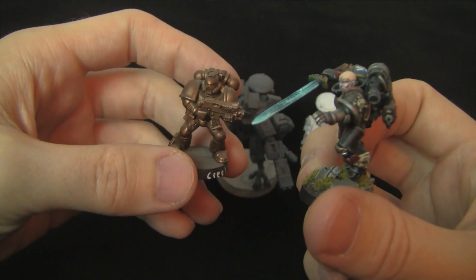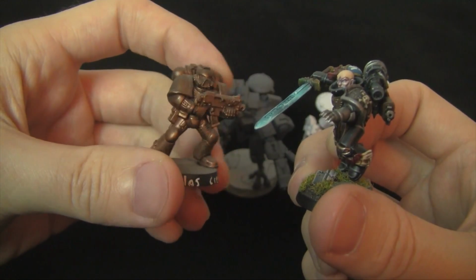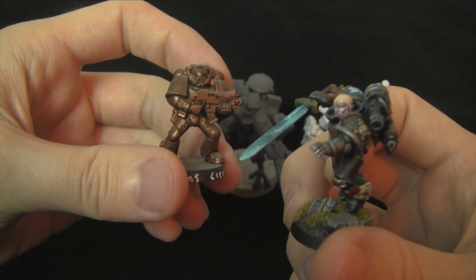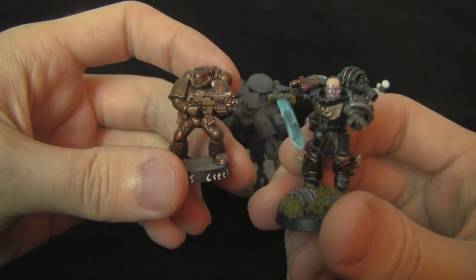The cinematic, the narrative. This guy jumps out of his drop pod, he just stands there. What's up, guys? What am I looking at? Where's the battle at? So he just looks kind of dumbfounded. This guy, you make him charge towards the battle. He looks like he knows where he's going, which is really cool.